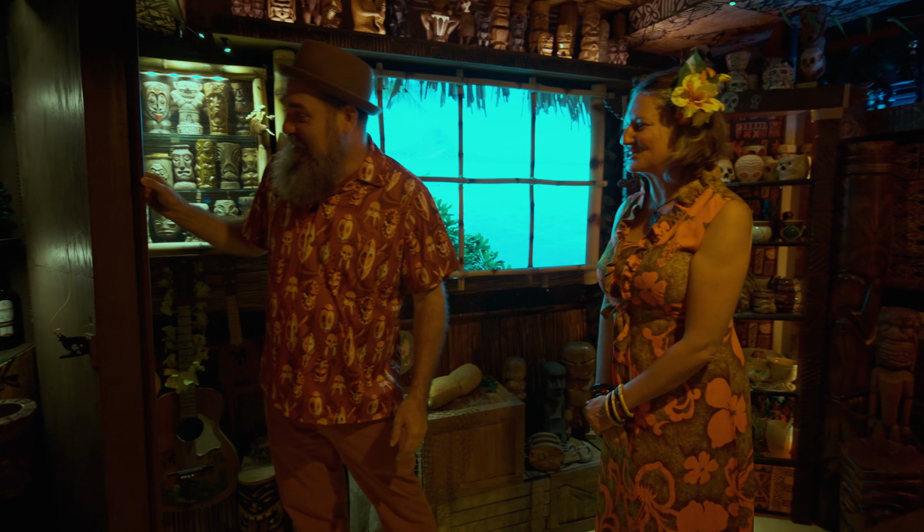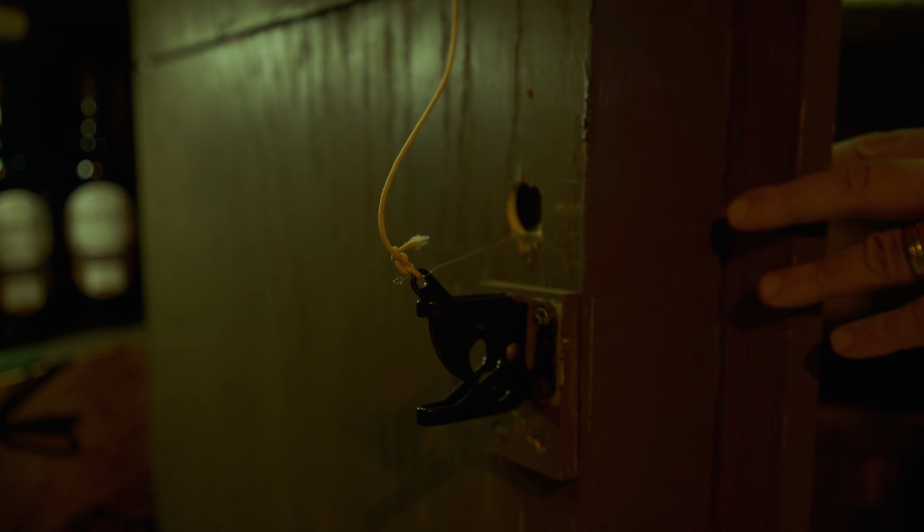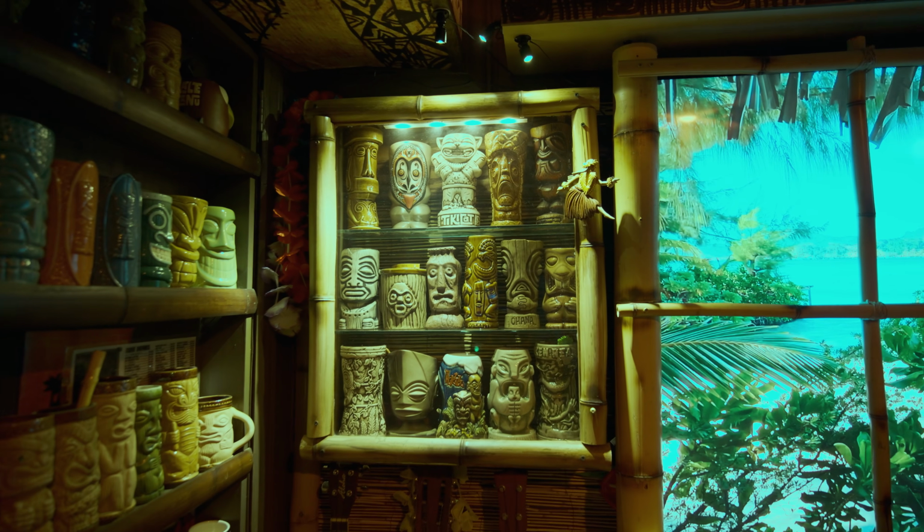So you were researching and YouTubing about how to make a speakeasy door. Just for everybody at home, it's a gate latch. Super simple. And there are some casters down there just in case. I was afraid it was going to start to sag a little. And then, why do you have these mugs behind glass?